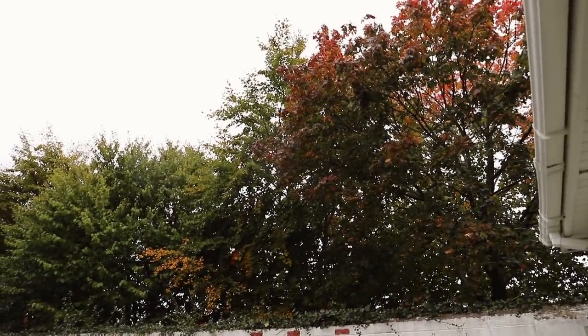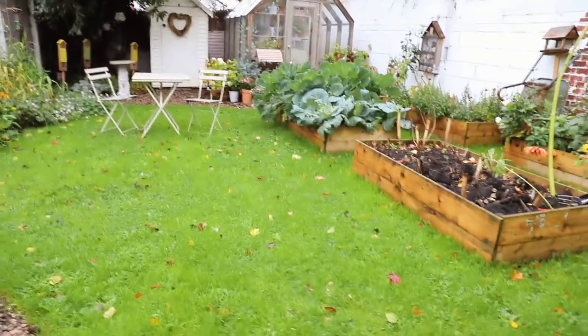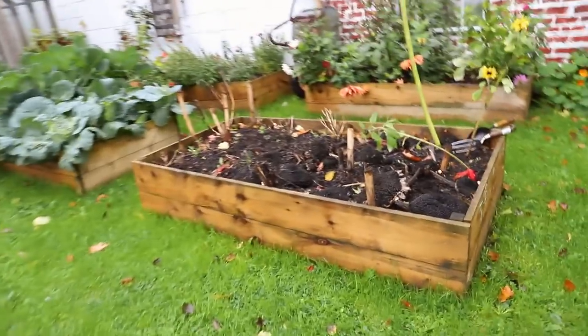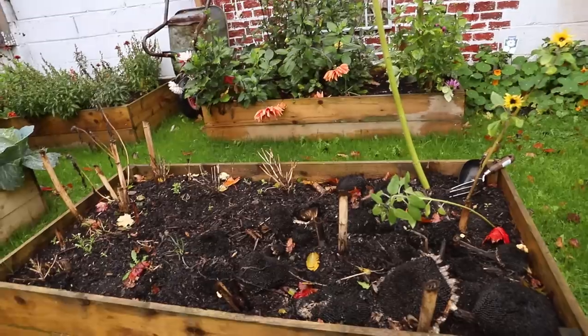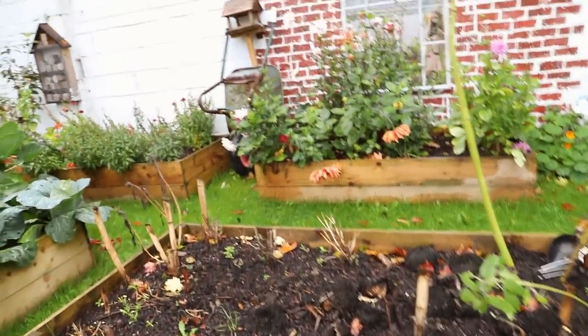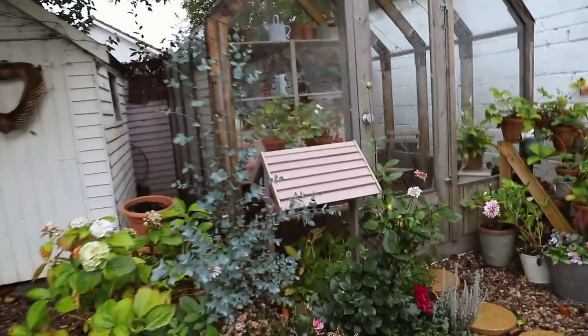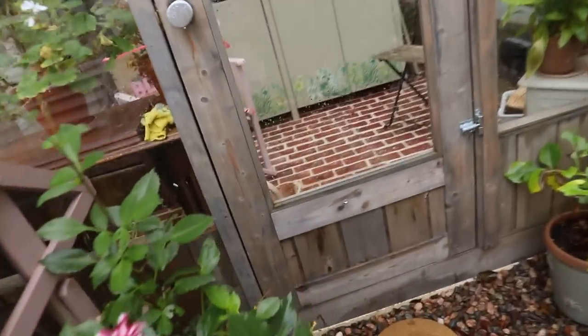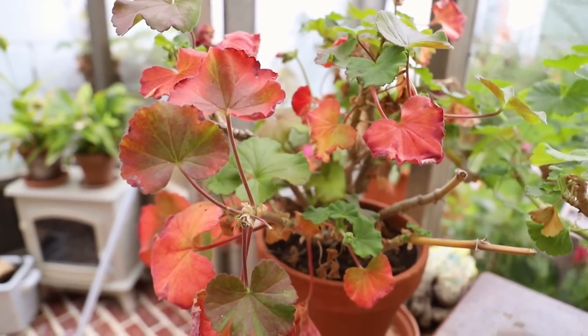Tree update. This one is starting to fall now. Some leaves on the ground, but not too bad so far. So this bed, I want to put the red tulips in, and then some alliums and some other bits. I still have some dahlias. There's a few little bits. Come on into the greenhouse, actually, where it's not raining. I don't remember this happening last year.